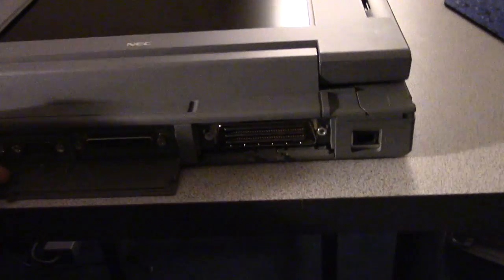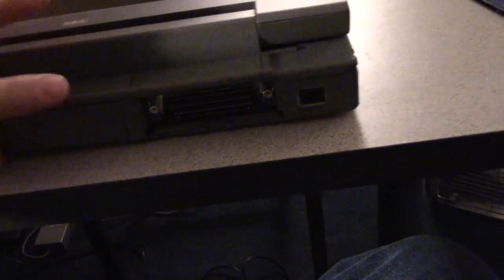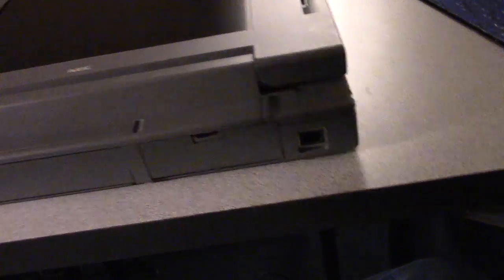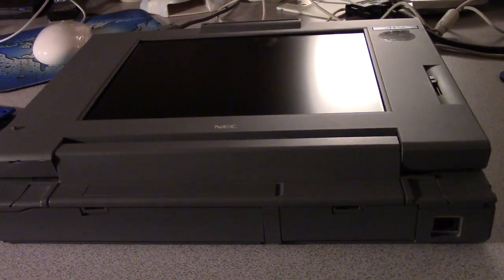If that adapter ever fails or gets lost, well, I'm out of luck. So there's that. It's pretty well featured. I mean, this laptop was built prior to the multimedia boom as it applies to portable computing. It doesn't have a CD-ROM drive. It doesn't have a built-in sound card. This was really a business machine.